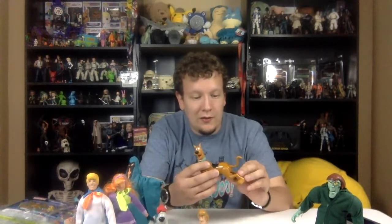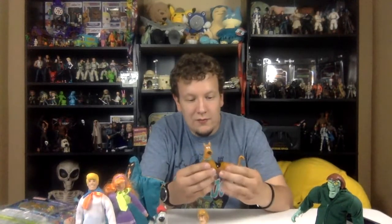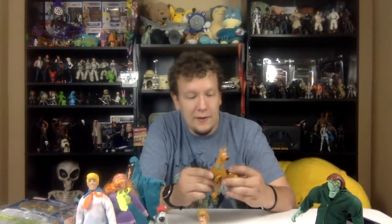Okay, looks like Scooby's got the exact same problems. He's got a loose tail. His middle's kind of wonky too. But he's at least not all scratched up on this side. He's a very shiny plastic. Got a leather or faux leather collar, a brass ring, and then a faux leather dog tag, which is really nice. I like that they didn't just make it plastic.